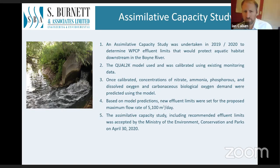One major piece of the puzzle that weighed into the alternatives assessment, and is a key part of this environmental planning process, is an assimilative capacity study. This is a study that basically looks at the Boyne River and the water quality in that river. Through the use of a model called the Qual2K model, it looks at the ability of that water course to accept effluent, and at what concentrations of a variety of parameters it is able to accept that without adversely affecting the water quality of that water course.